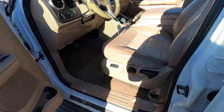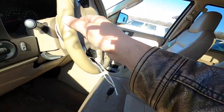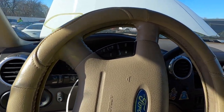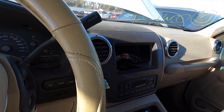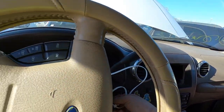It's listed as a run and drive. Let's find out. The interior is in really good condition. Headliner looks like it's got a DVD player back there. Oh, it's cozy. It's comfortable. It's missing the stereo. Somebody probably had an aftermarket system in there and they took it out. At least they didn't break the car to get it out. You know what I mean?